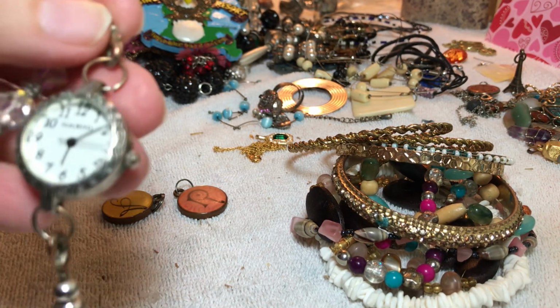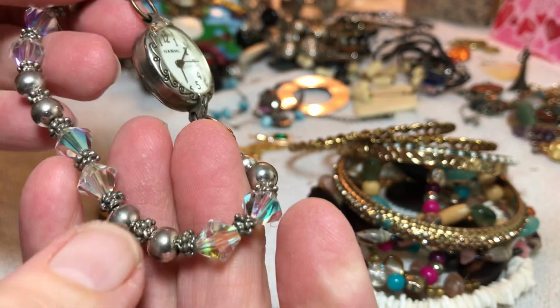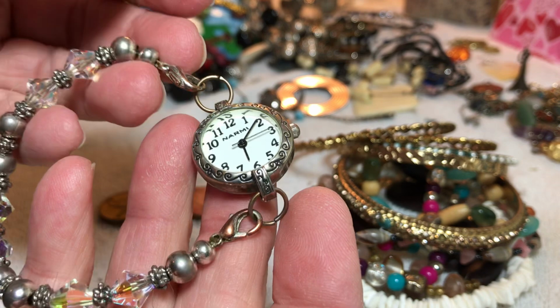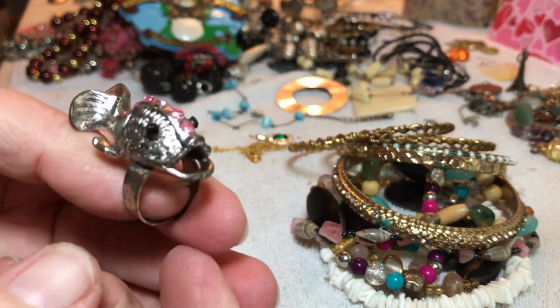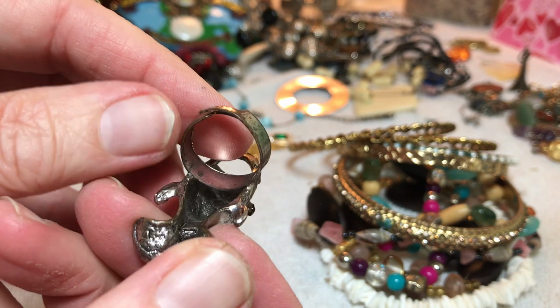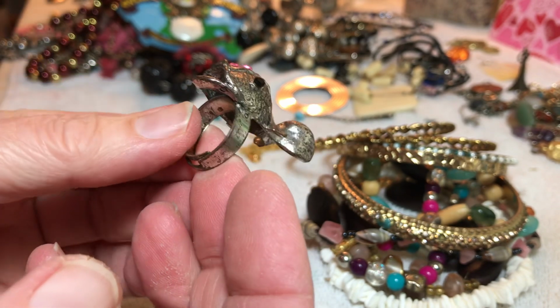Hold on, does that say something? No. Narmi, whatever that means. That's the brand. Some crystal. Narmi, $4. It's not working right now. Check out this ring. A big old open mouth goldfish with pink rhinestones, $4. Adjustable.